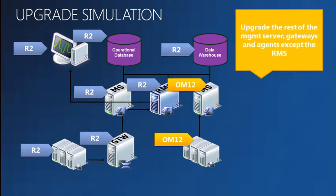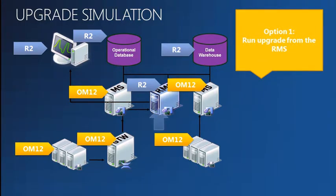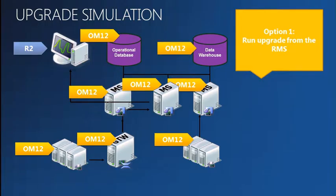Once these agents are upgraded, you would then proceed to upgrade the rest of the management servers, including the gateway servers in your environment. And then finally, you would upgrade the root management server. When you upgrade the root management server, you'll automatically upgrade the Ops Manager database as well as the data warehouse. Again, while the root management server is getting upgraded, there will be a little bit of downtime. We try to minimize the downtime. What I've traditionally seen in Microsoft IT as well as WS Labs when helping them upgrade is that it takes about 20 to 30 minutes, depending on the number of agents you're monitoring, to upgrade the root management server. So do keep that in mind.